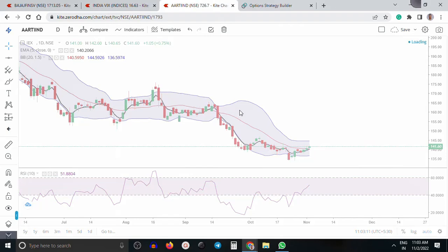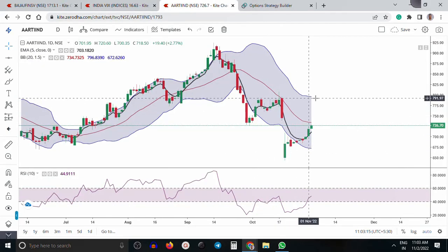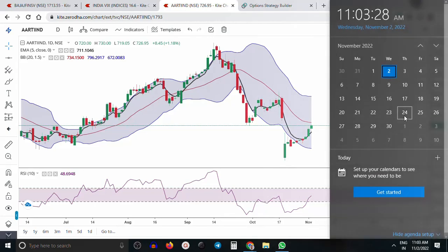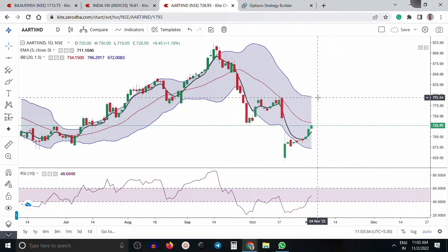RT India. If it goes up, suppose the price is here somewhere, there is resistance at 800, and we are expecting that as the upper boundary it may go to this level till expiry. When is it going to expire? 24th November, so we have time, at least 22 days. So I'm expecting the price to go to around 800 within 22 days.